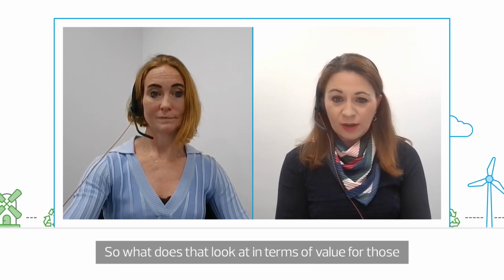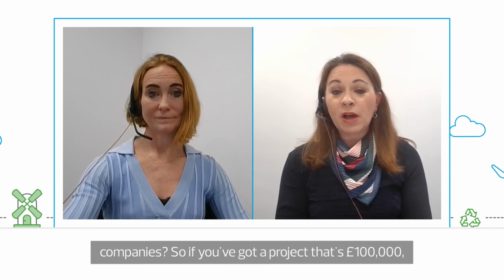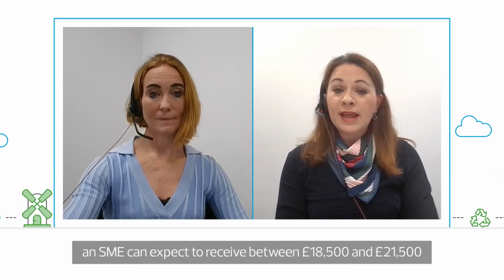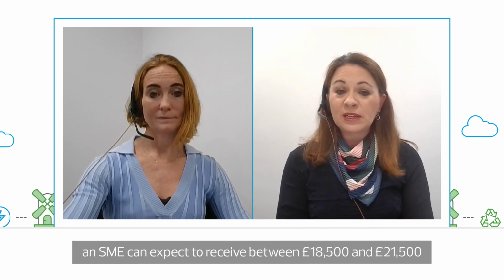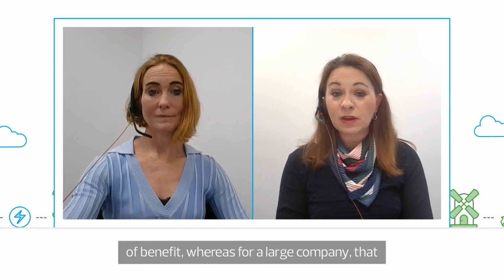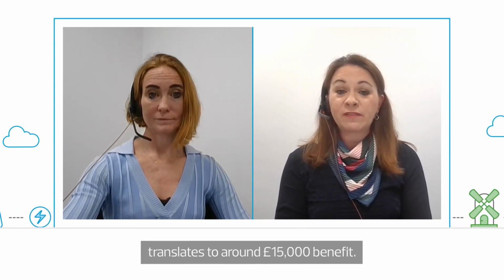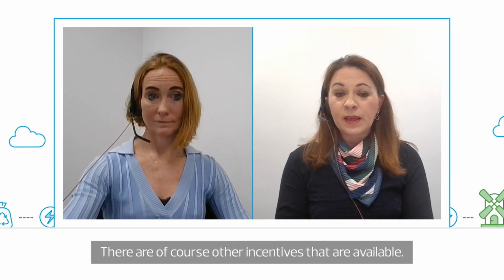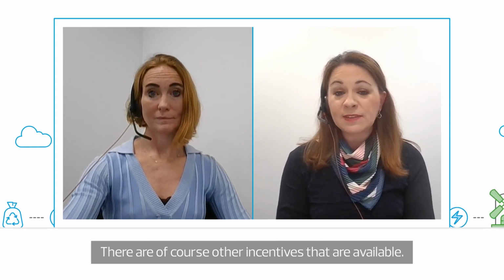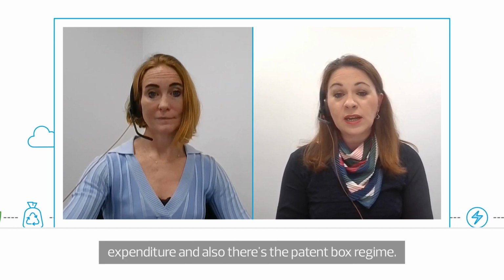So what does that look like in terms of value for those companies? So if you've got a project that's £100,000, an SME can expect to receive between sort of £18,500 to £21,500 of benefit, whereas for a large company that translates to around £15,000 benefit. There are, of course, other incentives that are available. There's research and development allowances for capital expenditure, and also there's a patent box regime.